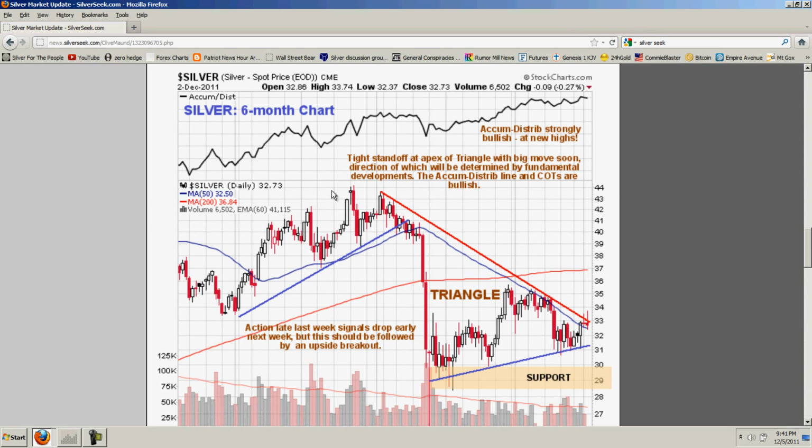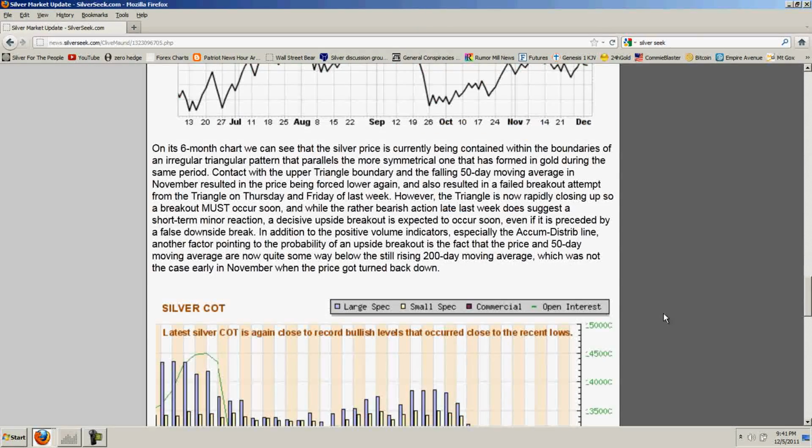and there is the triangle that he's drawing, or pennant formation, and then he's got the support in here. So this is drawn before today's actions, which we're now testing down into here. Action late last week signals a drop to early next week, but this should be followed by an upside breakout. So he did predict that. And then at the bottom is the on-balance volume.